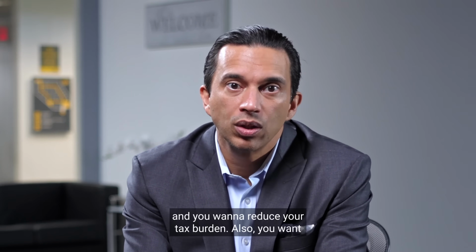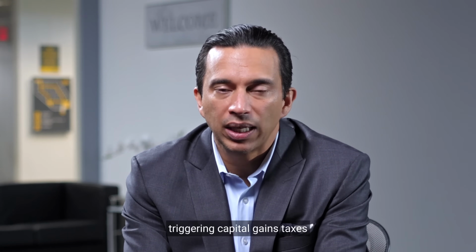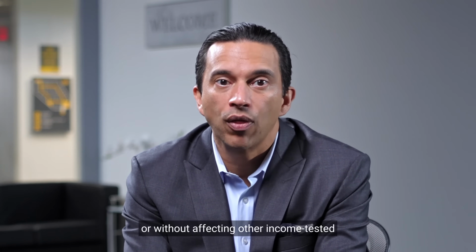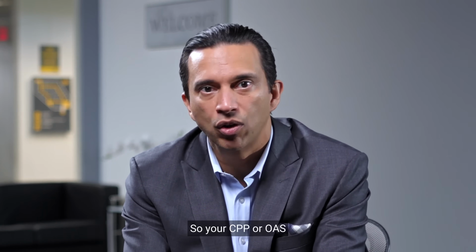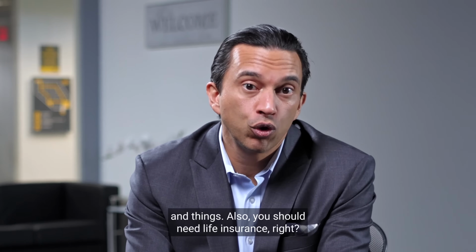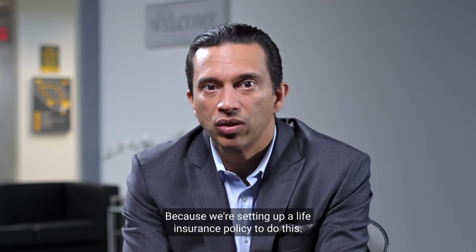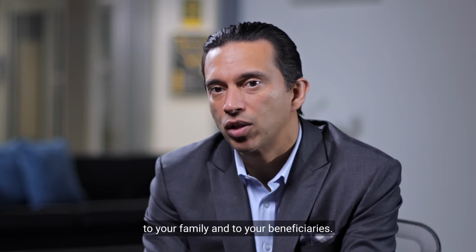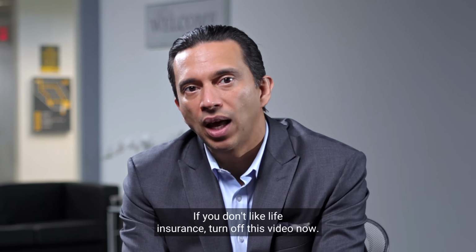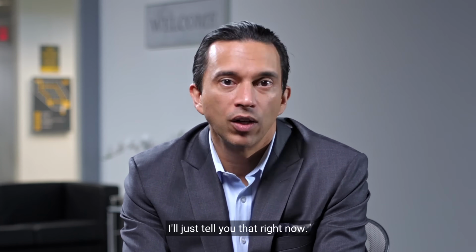Also, you want to access tax-free cash flow in retirement without triggering capital gains taxes or without affecting other income-tested retirement systems, so your CPP or OAS. Also, you should need life insurance, because we're setting up a life insurance policy to do this. So you want to protect your estate. You want to leave a tax-free inheritance to your family and to your beneficiaries. If you don't like life insurance, turn off this video now. This is not a good situation for you. I'll just tell you that right now.